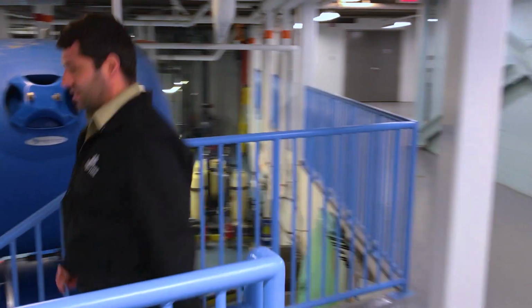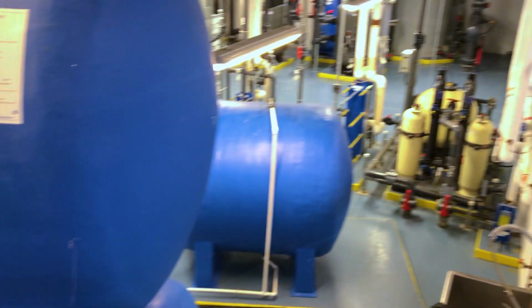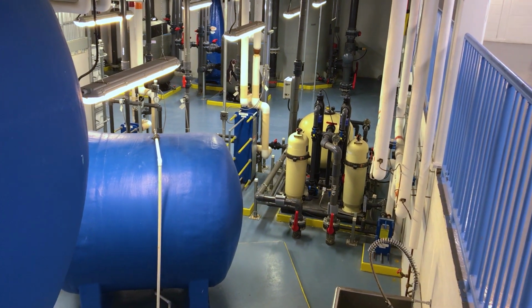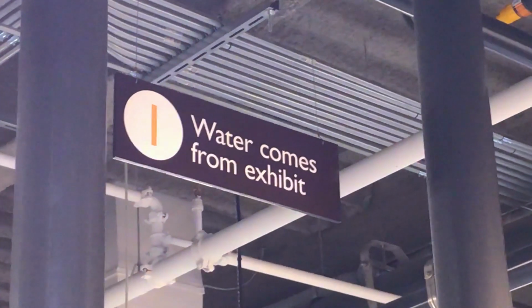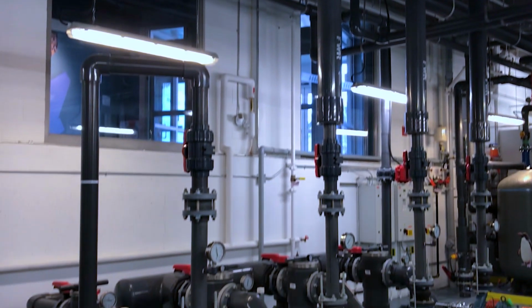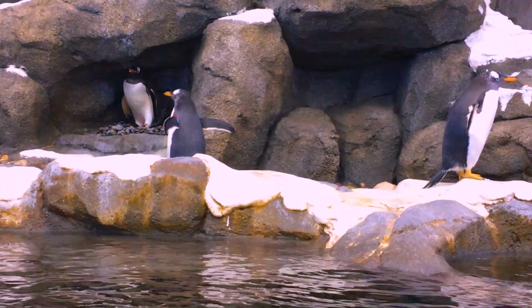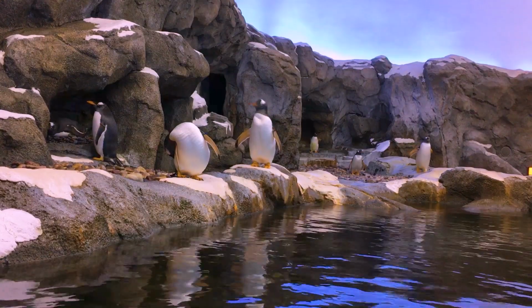Welcome to the Penguin Plunge water filtration system, which cleans both the indoor and the outdoor pools. So you'll see 2 different sets of equipment, one for the outdoor and one for the indoor. Today we're mostly going to talk about the indoor penguin pool filtration system. When the water first leaves the penguin habitat, we need to remove all of the large material, which includes things like leftover bits of fish, penguin poop, and most importantly, feathers.